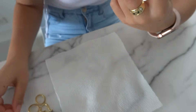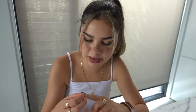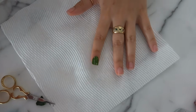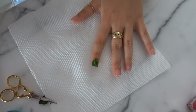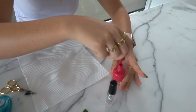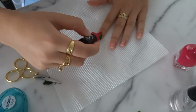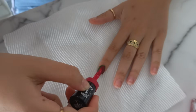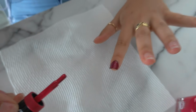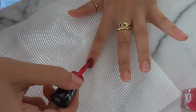Alright guys, here is my nail. It doesn't look the best because it's not really sticking down on the sides. That's the only bad thing, but besides that, it's okay, I guess. Now what I'm going to be doing is just using some nail polish on top of it, and we'll see if it looks like my natural nail. I'm probably gonna have to do a few coats of this one because you can still kind of see the green underneath it.